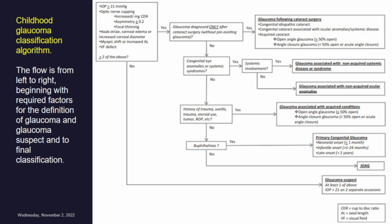If glaucoma occurs or is detected only after cataract surgery, then it is probably post-cataract surgery glaucoma, and the cataract may be congenital, idiopathic or others. It may sometimes be associated with glaucoma already, but somebody has missed the diagnosis. And if there is no cataract surgery and congenital anomalies are present, then it is glaucoma associated with non-ocular anomalies or systemic anomalies. If a systemic anomaly is not present, then it is glaucoma with ocular anomalies. And a history of trauma, steroid, uveitis, tumors, etc. will constitute glaucoma associated with acquired conditions.